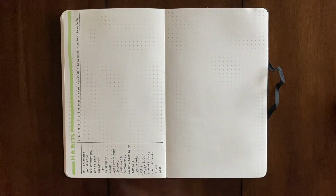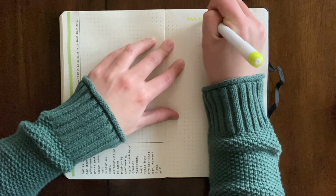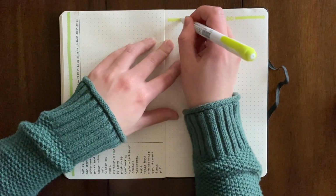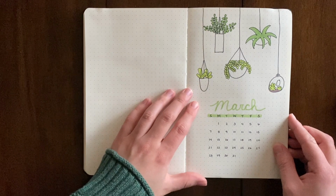And then on the opposite page, I just made a spot to have a monthly to-do list. I really like having a monthly to-do list. And those are all of the pages I have for you today. And so we can just go ahead and get into our flip through.